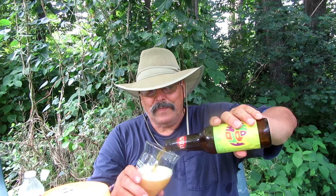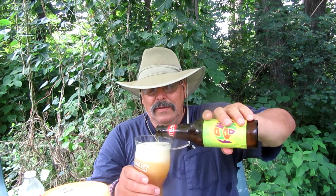I got a glass. Merrimack Ales up there in Lowell, Massachusetts. Fine little microbrewery. Kind of a little aggressive pour. Look at that.